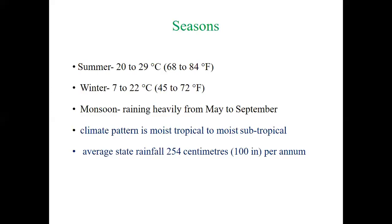Summer in Mizoram stretches from March to May, with temperatures ranging from 20 to 29 degrees centigrade. Winter stretches from October to February, with temperatures ranging from 7 to 22. Monsoon rains heavily from May to September. The climate pattern is moist tropical to moist subtropical. Average state rainfall is around 254 centimeters per annum.